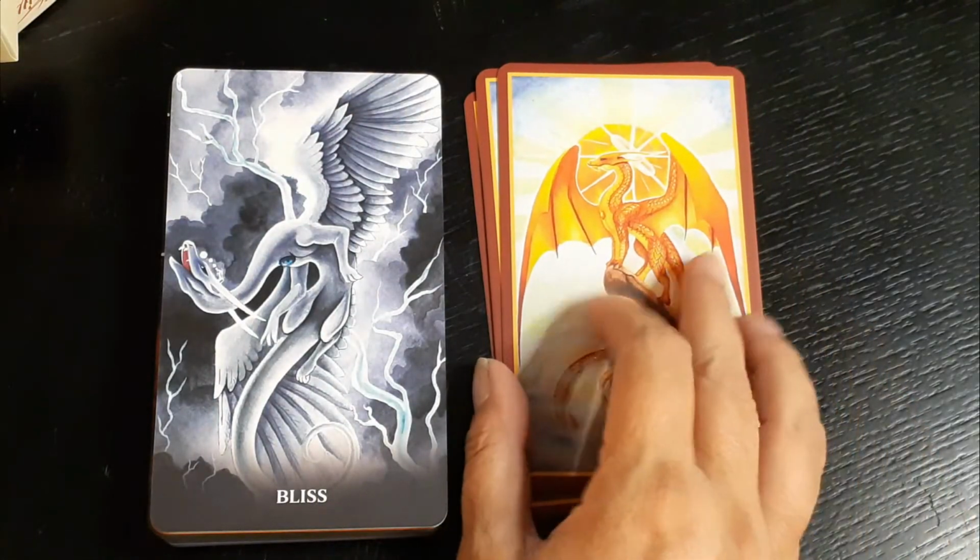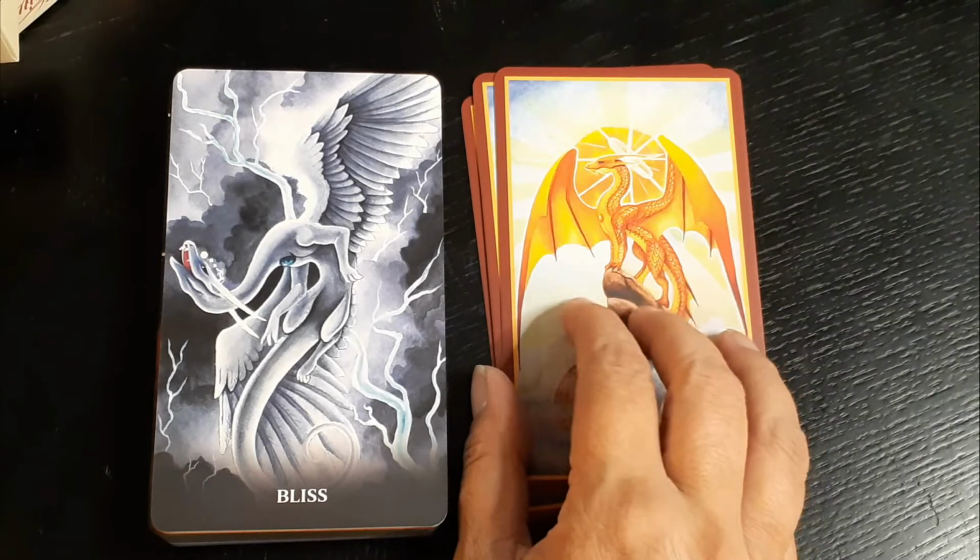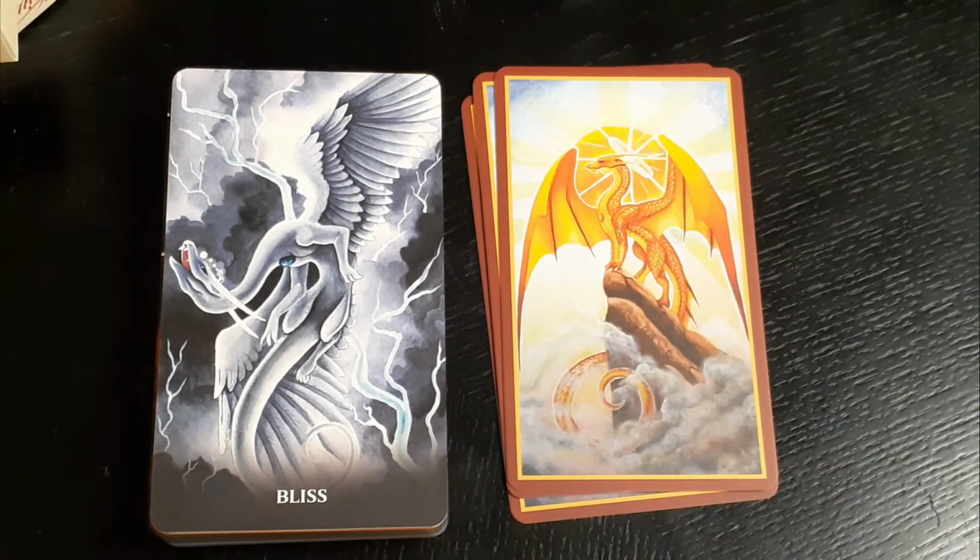These are nice cards. They're very soft. Very soft.